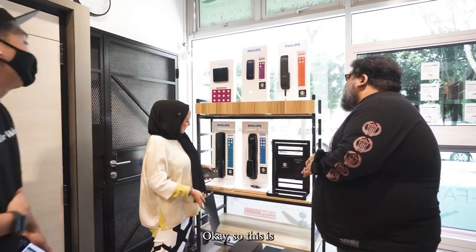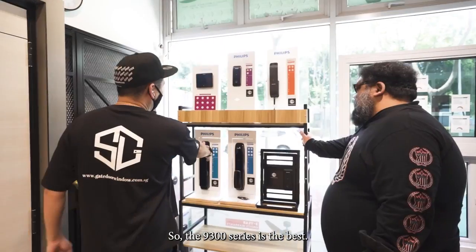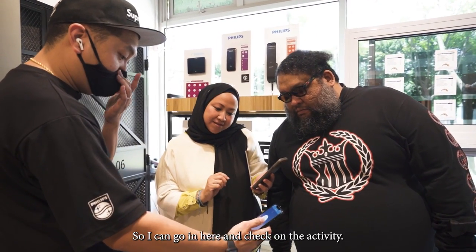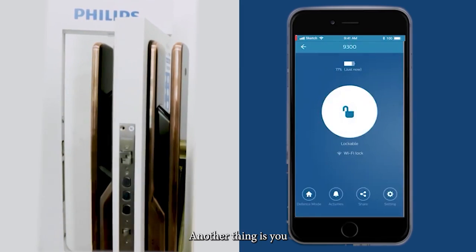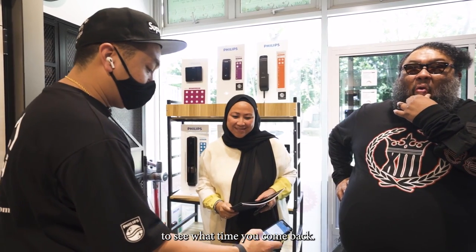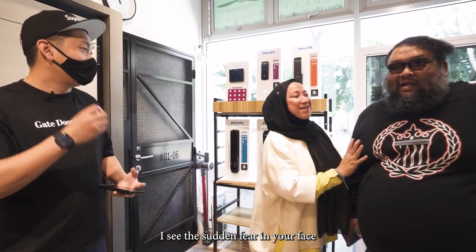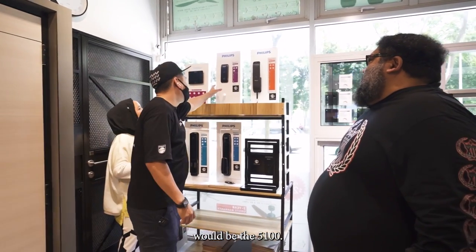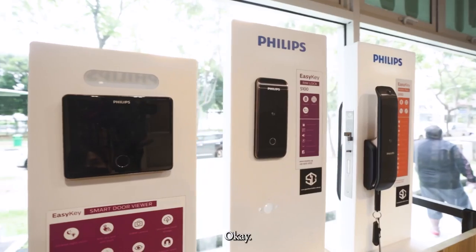Okay, this is the Philips Digital Lock. The 9300 series is the best. Let me show you. Example, this is my house. I can go in here, I can check on the activity. Can you unlock it? Yes, I can. You can even go to the notification to see what time you come back. How come got camera? See? I see the sudden fear in your face. I don't like this. For our basic model, it will be a 5100. It comes with fingerprint, pin code access, and the card.